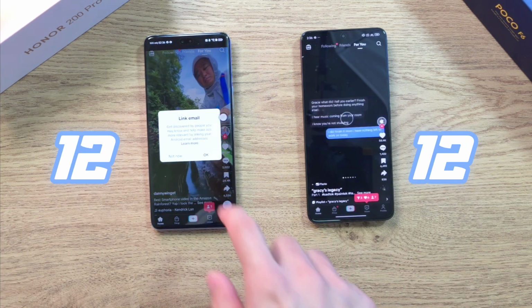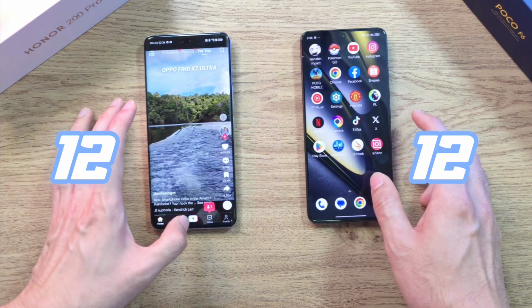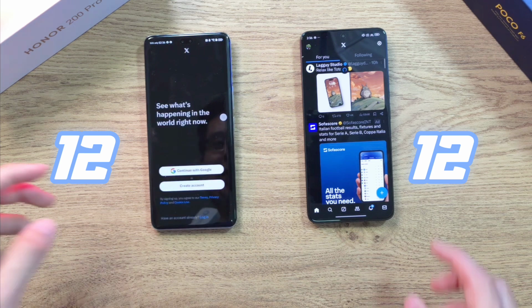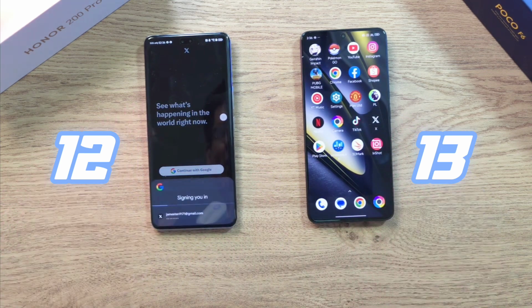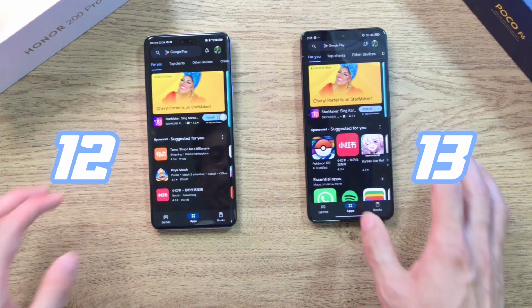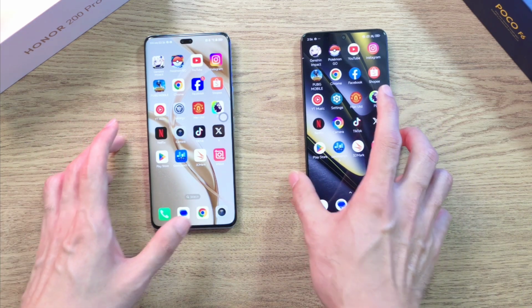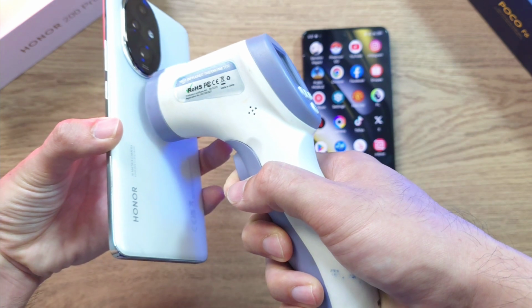TikTok, yeah, not too bad, I would say. And going on to X, again, I'm not sure why this happened. Got some problem with my connection. And going on to the Google Play Store, so pretty similar on these two phones here. So these are the things that we have tested, and now let's check out the temperatures here.